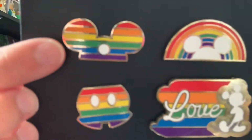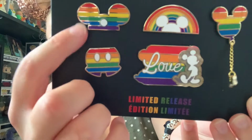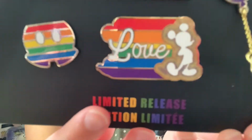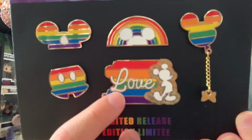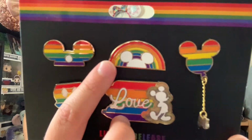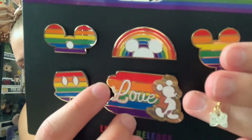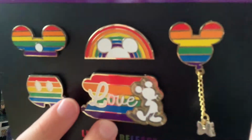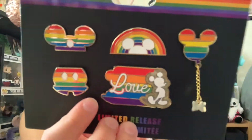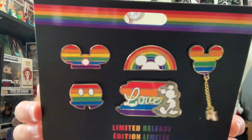So there is the little Mickey Pride ear hat and little Pride shorts set, which these two kind of go together, which is adorable. And then there is just the Pride flag, and it says love and has a Mickey silhouette there. And then there's the rainbow. And then this one I feel like is supposed to represent Minnie Mouse because of the bow at the bottom here. That's the dangle element. But it kind of just reminds me of a little Mickey balloon with the Pride colors. So I loved that for Pride Month, and I can't wait to put this up on my pin board.